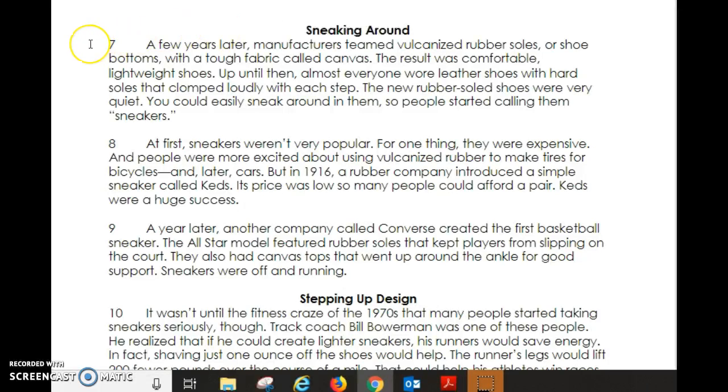Sneaking around. A few years later, manufacturers teamed vulcanized rubber soles, or shoe bottoms, with a tough fabric called canvas. The result was comfortable, lightweight shoes. Up until then, almost everyone wore leather shoes with hard soles that clumped loudly with each step. The new rubber-soled shoes were very quiet. You could easily sneak around in them, so people started calling them sneakers.